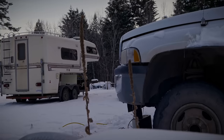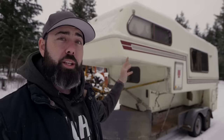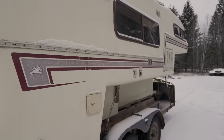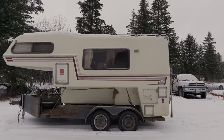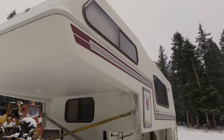Let me tell you guys a little bit about this camper and why I chose this. This is a 1987 Bigfoot. It's an 11-foot camper, which is a little bit bigger than you would typically go with an expedition truck. But I'm not building this rig to do little trips here and there. I'm building it to live in for months at a time in remote off-grid areas.